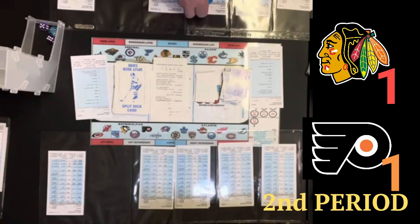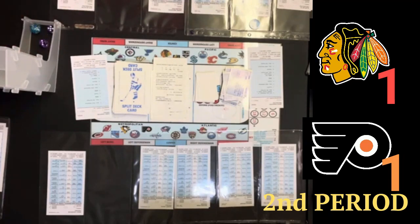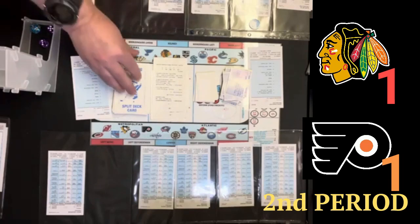Outside shot for the right wing. But that's him, so it would be the center. Briere, and he is a four. He'll try to work inside. He does get inside. And that is an eight, which is a rebound.